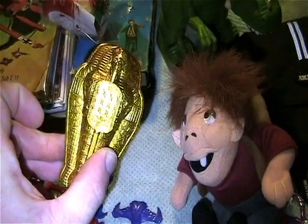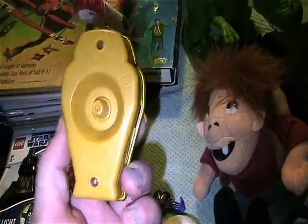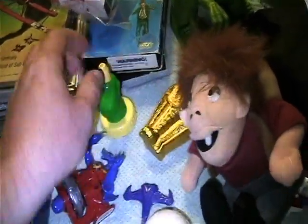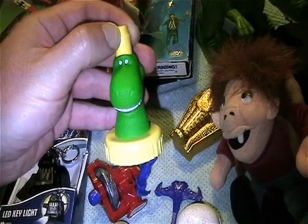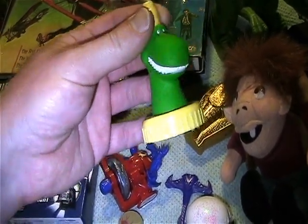Found this cool little mummy sarcophagus. It's from Night at the Museum 3. Found this little Rex drink topper. I thought he looked kind of cool. Maybe make a custom out of him or something.